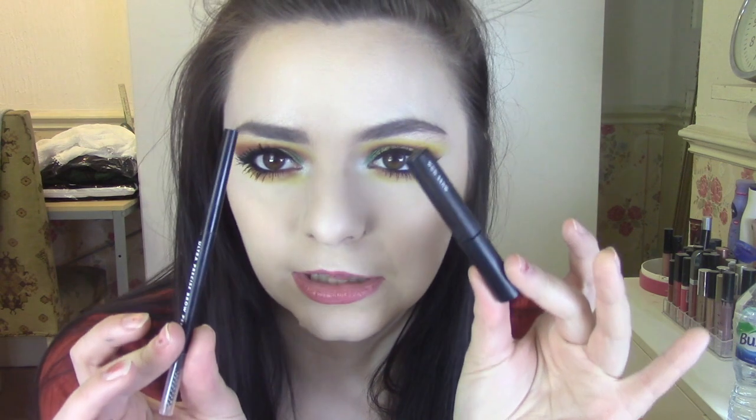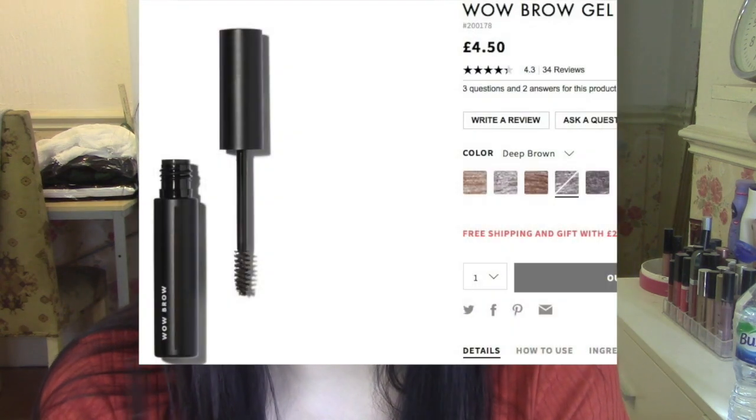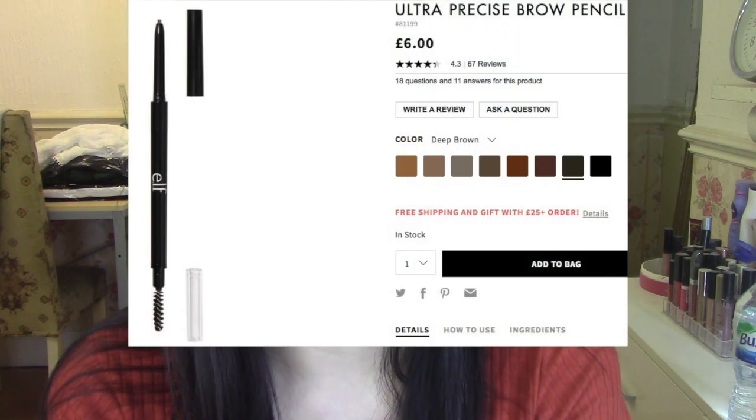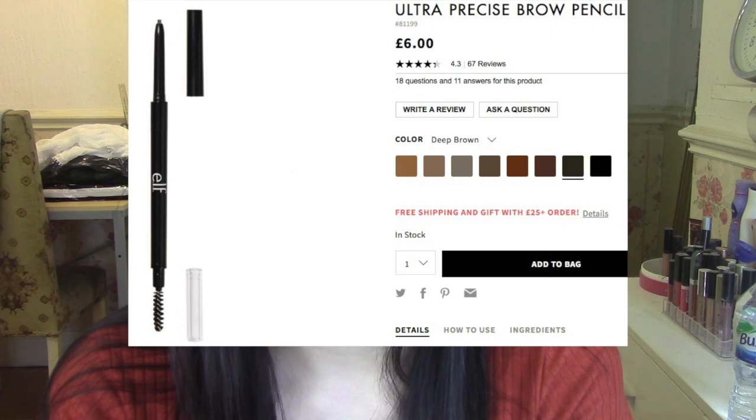These two guys I really like. This is a really good brow combo. So it's the e.l.f. Wow Brow Gel in the shade Deep Brown, and then with it I got the Ultra Precise Brow Pencil by e.l.f. also in the shade Deep Brown. I got these two on my brows today. I really like both of these.